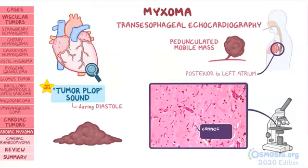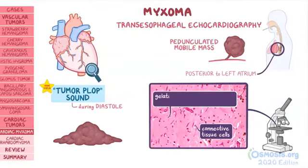Microscopically, scattered connective tissue cells are seen mixed with a gelatinous mucopolysaccharide stroma.